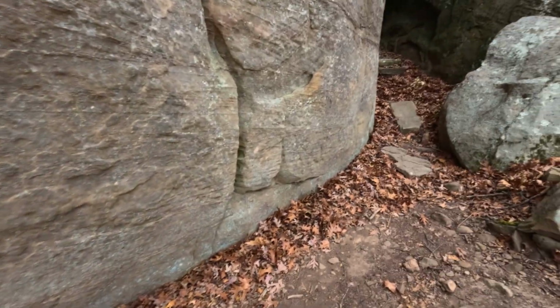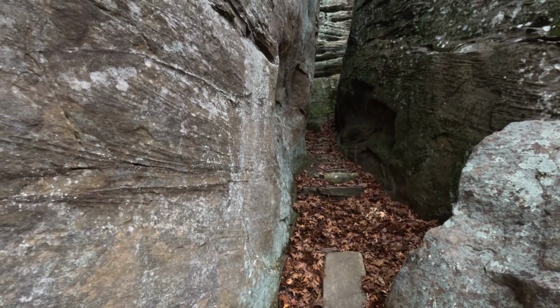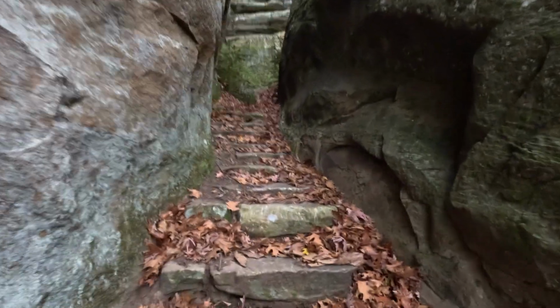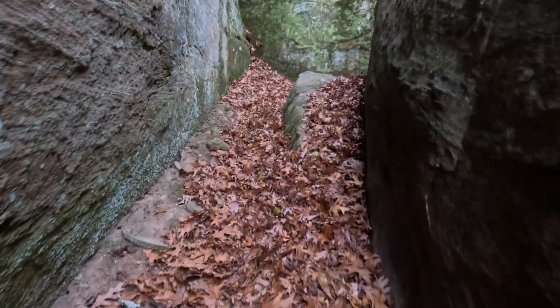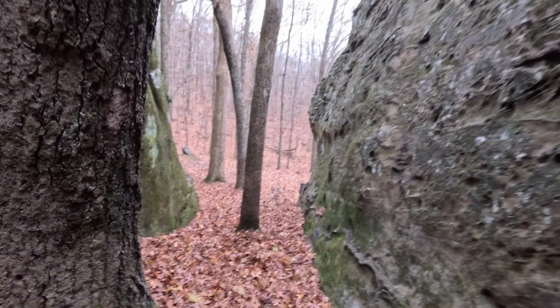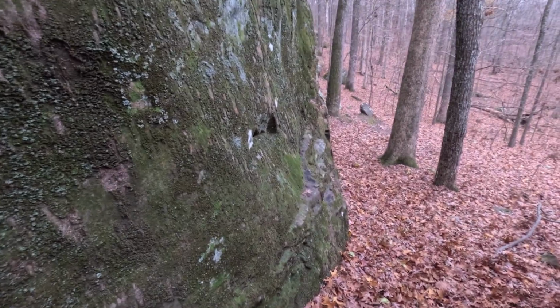Starting to sprinkle a little. Cool little spot here. These stairs aren't too bad. Don't require my expertise. Kind of warm, and that wind feels good. Probably don't need my top cap on.